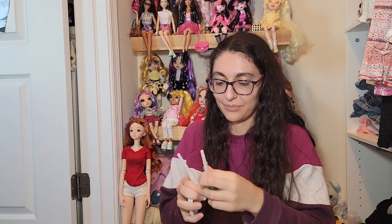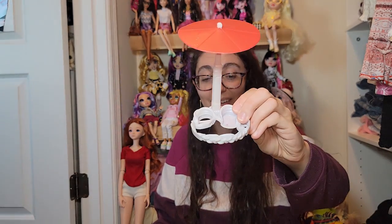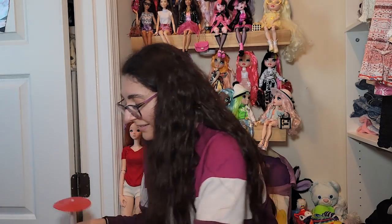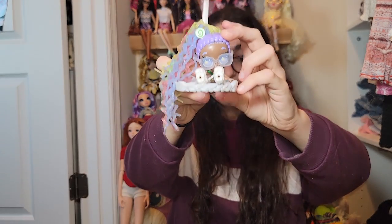So let's try it with this other one. And there you have it. We've got our umbrella on our noodles. And then the dolls can sit in the noodles as if they were part of the soup. Now that we've had a look at both the dolls, let me just get one of my hair adorables. I happen to have one right off screen here.